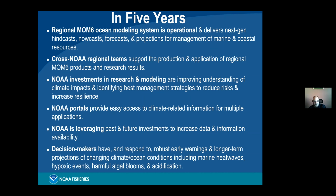The goal would be to have some of these indices used quantitatively in a stock assessment, which we're starting to look at now in some of the species where we've identified these mechanistic relationships. But currently, most stock assessments throughout the US are not incorporating even observed environmental information, let alone forecasted. So there's still a lot of work to be done just to get these observed environmental indices into an assessment. But this is going to require cross-NOAA regional teams to support these types of exercises.